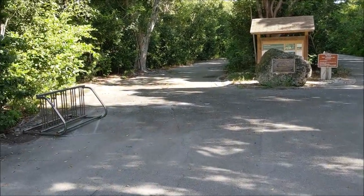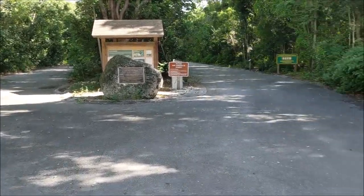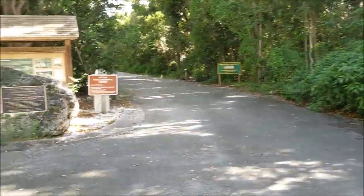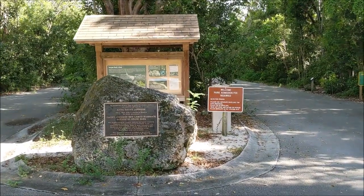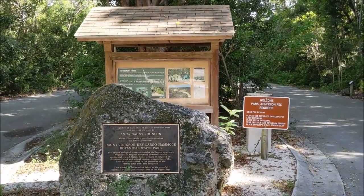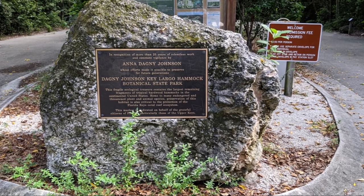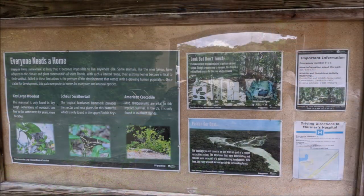The park is home to 84 protected species of plants and animals, including wild cotton, mahogany mistletoe, and the American crocodile. Exploring this park's trail gives visitors a chance to see more of the rare species of plants and animals. Over 6 miles of nature trails provide a wealth of opportunities for bird watchers and photographers.